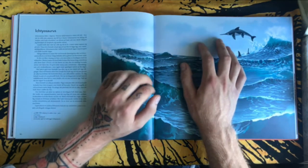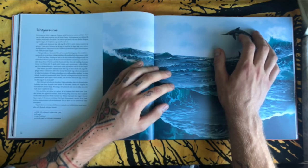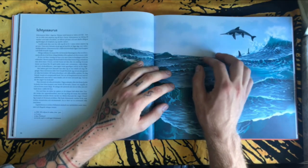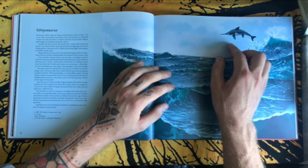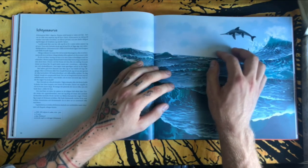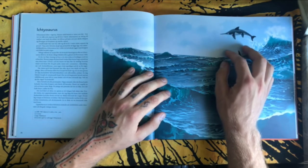And Ichthyosaurus was discovered in 1811 by Mary Anning, or rather, it was her brother Joseph that found it. He found this very strange head that looked almost like the head of a crocodile. But Mary Anning, who was 12 years old at the time, was determined to find the rest of the body, and after a couple of months of searching, she finally found it.